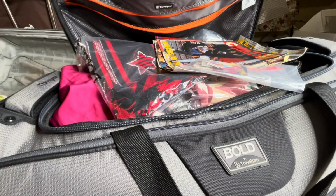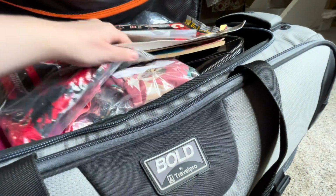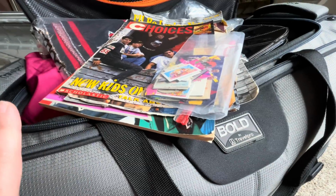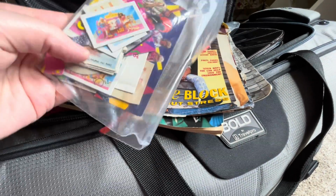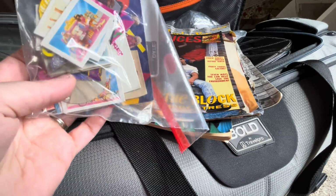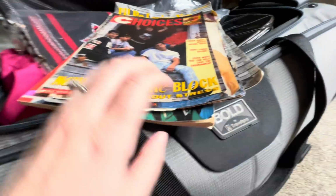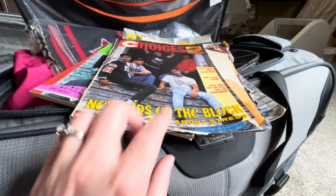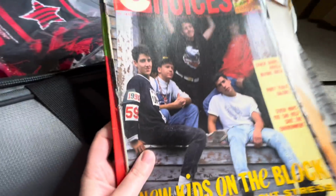Okay, suitcase number 2. This one was pretty packed from what I can remember. These I got at the rummage sale where stuff was like 10 cents. So, yeah, I paid 10 cents for these Barbie cutouts. I don't know, but for 10 cents, I'd just throw it on the ground. And then a bunch of New Kids on the Block stuff. So I got 2 of those.